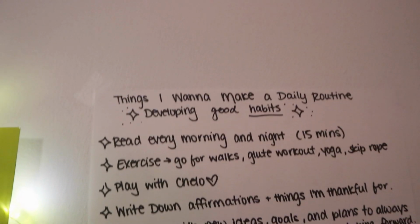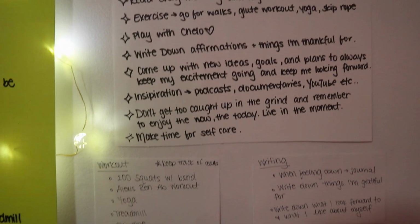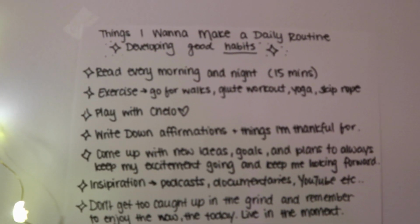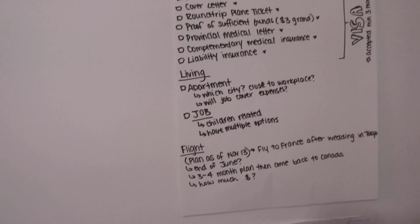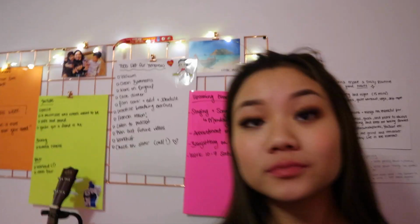Alright, so for my last and quickest tip, it is to write your long-term to-do lists on a piece of paper neatly with a permanent marker and tape it on your wall. Things like developing habits and my requirements and paperwork for next year, things like that, I like to make it very visible and permanent on my wall.